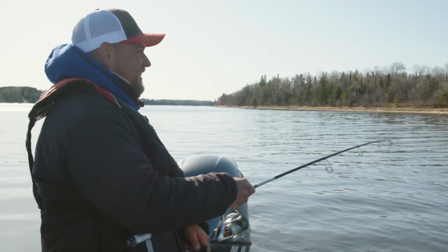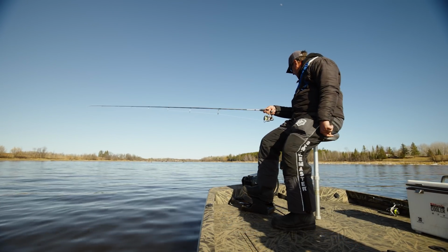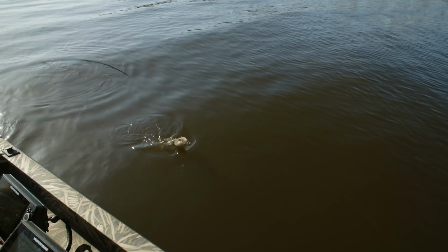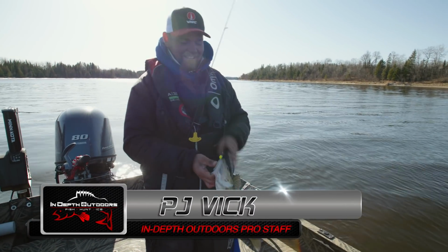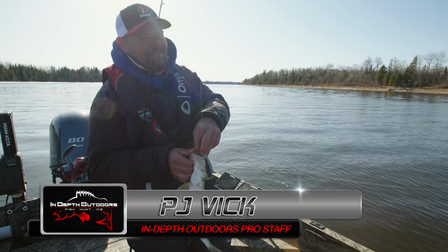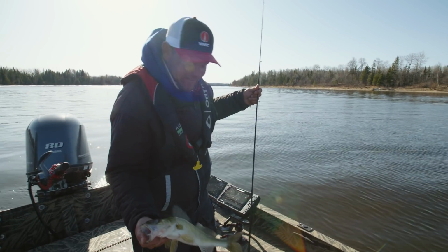There's one. They've kind of slid down off that really shallow sand, and they're coming back down into a little bit deeper water. Yeah, we're in 14 feet. Feisty one. Here we go, bud. Oh, he crunched that too. It thumped it. Just holding it about 4 inches off the bottom. Whack. There you go. Let's get that one back.